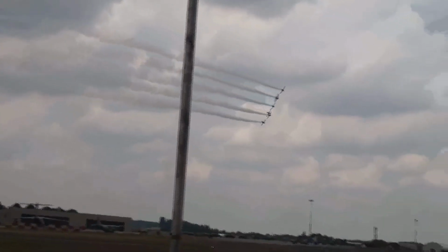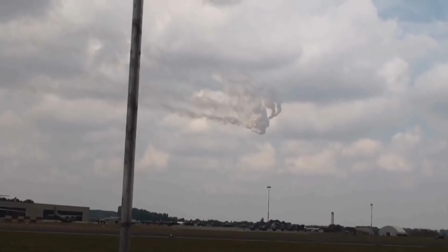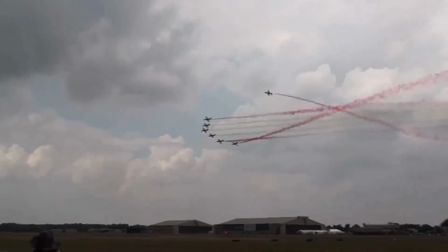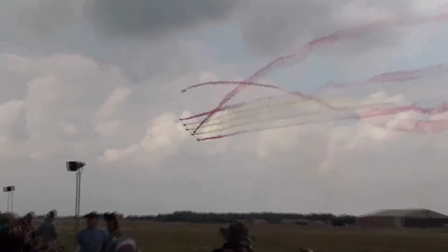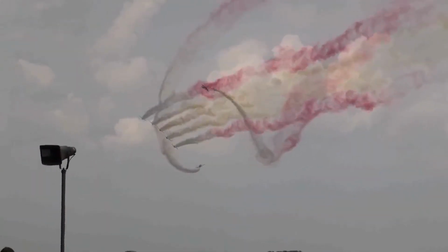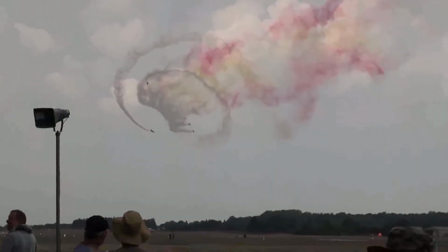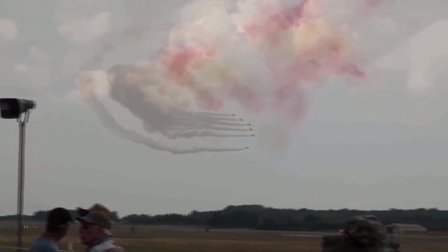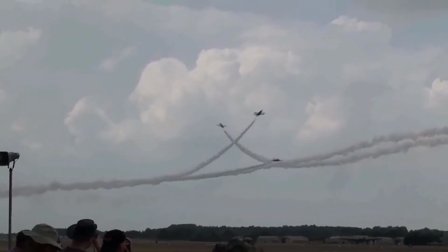Remember, from Spain, flying CASA 101, 6 and 7. Thrilling. The skies is a corkscrew. The aircraft changes again in diamond formation throughout the display. The team must remain alert and ready to change. In 3, 2, 1, go!